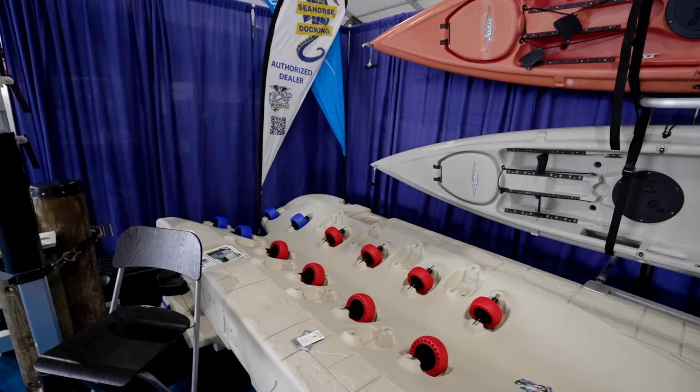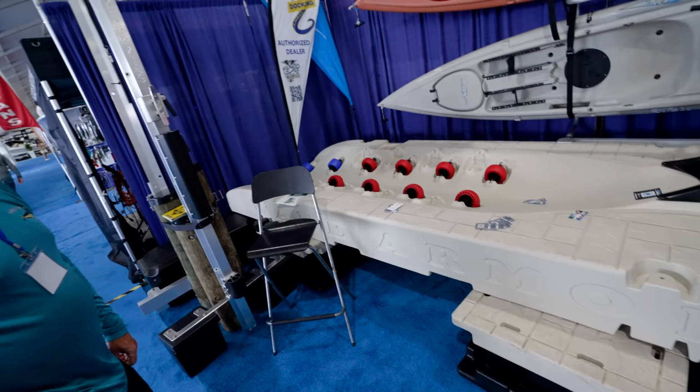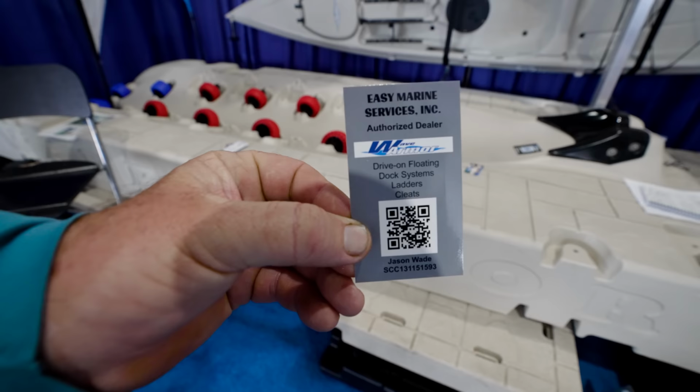What's the name of the company? Easy Marine Services. And this system is called what? This is a Wave Armor, right here. Wave Armor. Okay, guys. Where can they go online? Here you go. Hold it right there. Scan that real quick, and you can get the information. Hey, thank you so much.